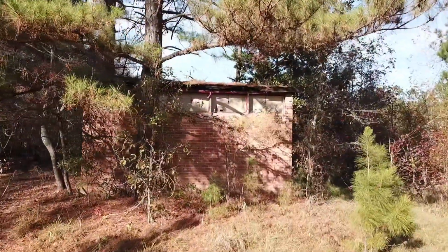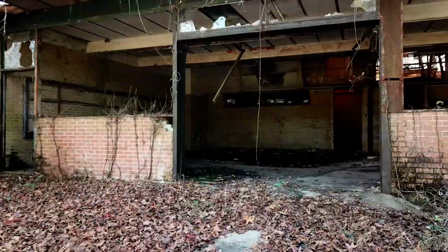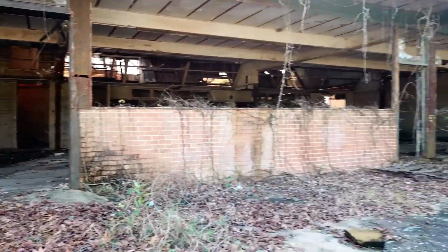The place where children once played, socialized, and learned is now covered in moss, vines, and shrubs, which grow peacefully all over the inside of these abandoned buildings.